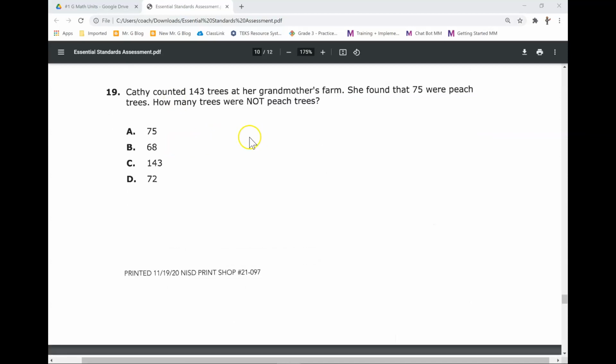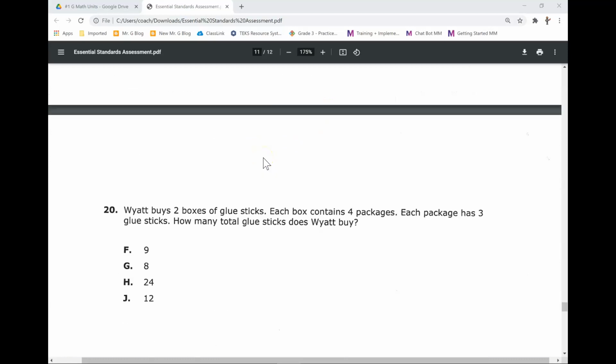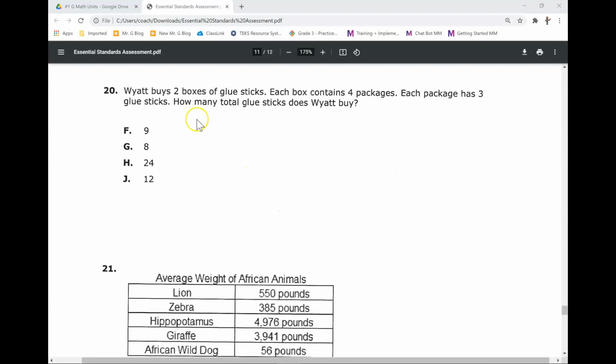19. Kathy counted 143 trees at her grandmother's farm. She found that 75 were peach trees. How many trees were not peach trees? Next page. 20. Wyatt buys 2 boxes of glue. Each box contains 4 packages. Each package has 3 glue sticks. How many total glue sticks does Wyatt buy?